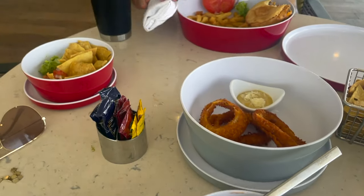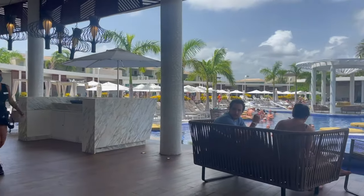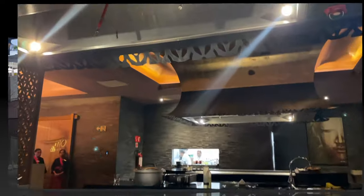We also ate lunch by the pool at the adults only section. They had a little bit of everything, hamburgers, chicken wings, onion rings, all that kind of stuff.